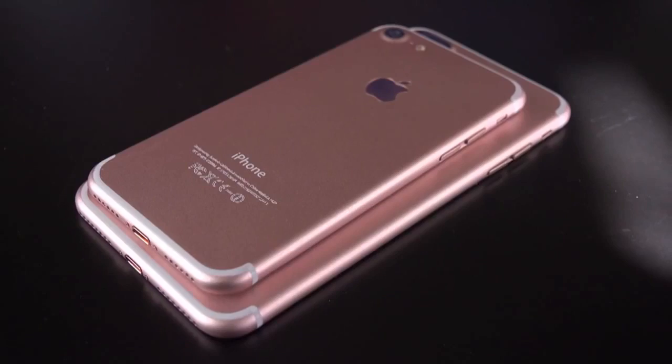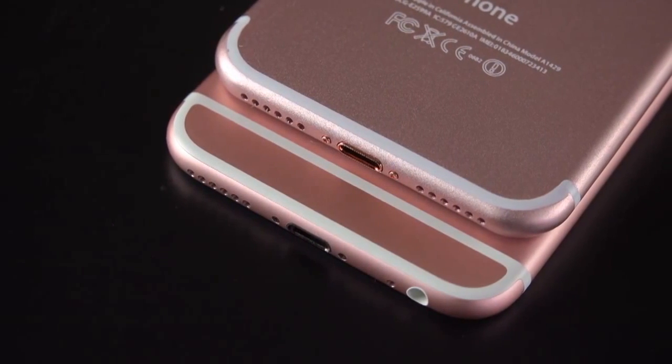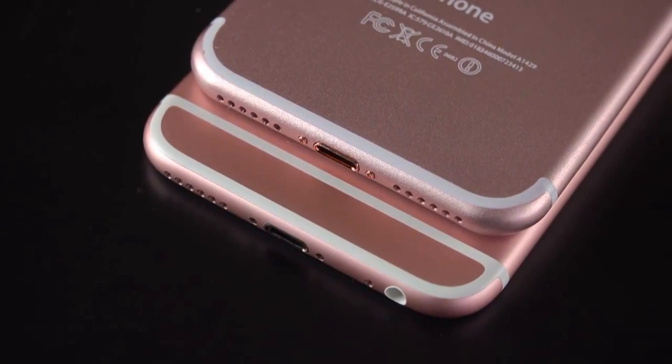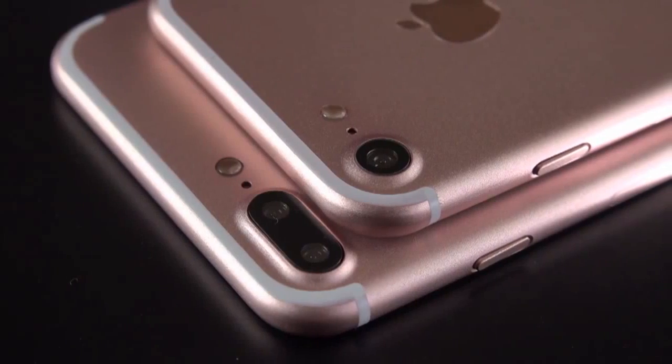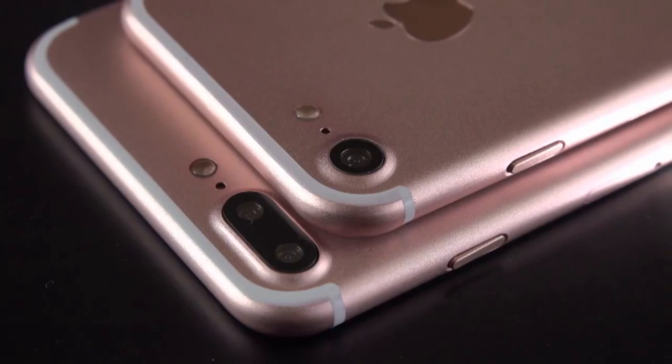So I think the biggest design improvement here is the reduction of the antenna lines along the back. They've actually eliminated part of them and rounded them off a bit. So I think this looks a lot better. It doesn't make it perfect, but I think it definitely makes a big design improvement.